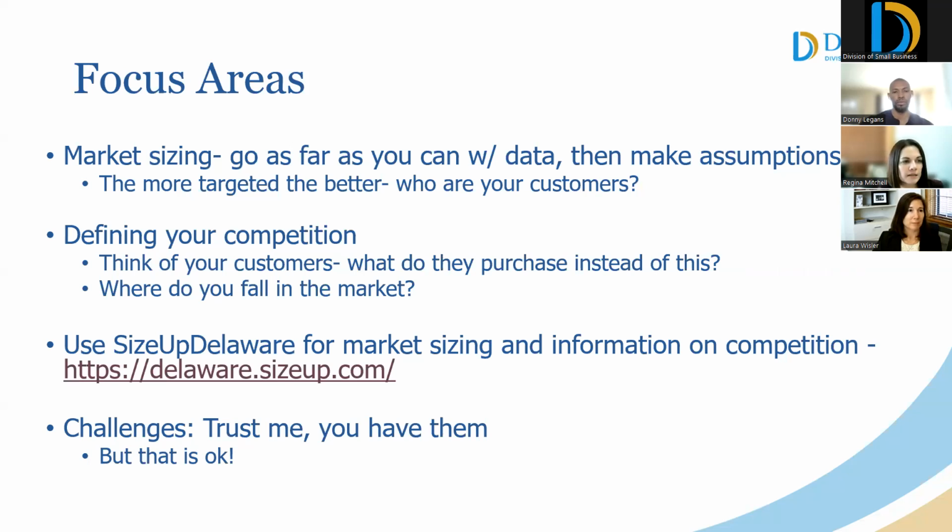And then some other areas to focus on is market sizing. So we do expect EDGE applicants to do a bit of research for these. We want to hear about the size of your targeted market. We want to know who your customers are. Really dig in on that, as well as your competition. So thinking about your customers and what they might purchase instead of your product or service. So I always like to use a simple example of, say you're a flower shop and you're the only flower shop in the area. That doesn't mean that you don't have any competition. Your competition might be a grocery store that sells flowers, or a candy shop, or a bakery, or any of those places that people would go to get something instead of flowers.